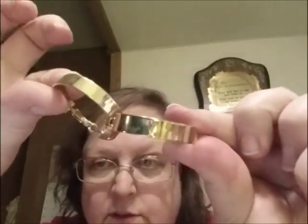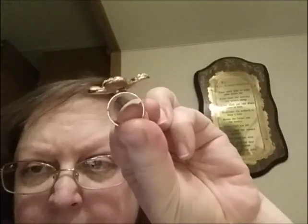You get this pair of hoop pierced earrings, gold tone, perfect shape. You get this size 7 ring that is gold tone on the back. Perfect shape, nothing wrong with it. Pretty flower. You get Monet, because Monet means money.